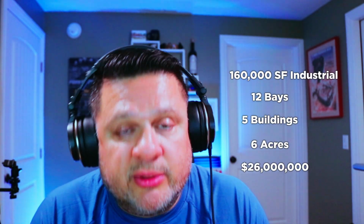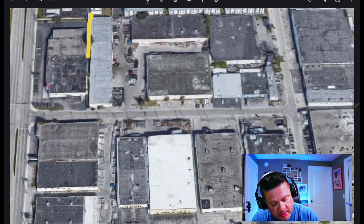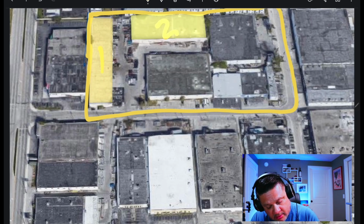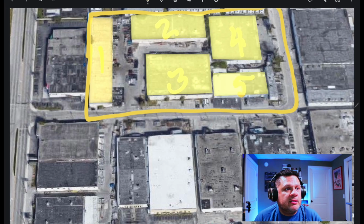And I'm excited to share a deal that I'm looking at the moment for actual purchase. This is a 160,000 square foot building in the Southeast market. It's got 12 tenants and it is a multi-building property on 6 acres, and I'll take you through a quick look. It's basically this campus right here, all the way over there. And there's 1, 2, 3, 4, 5 buildings, and it's on 6 acres in a well-established market.